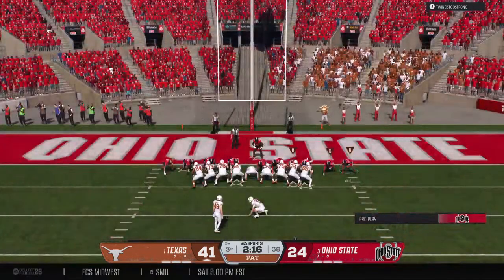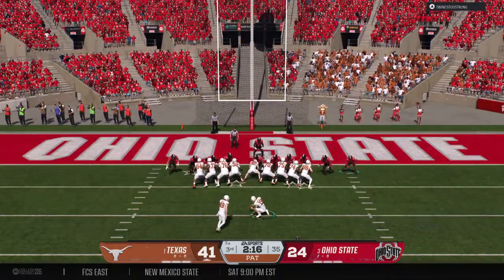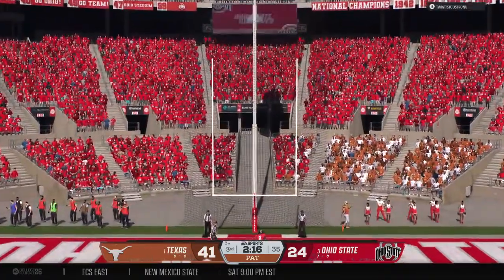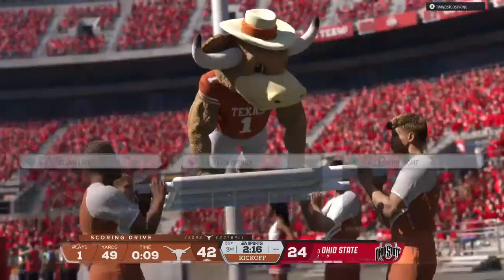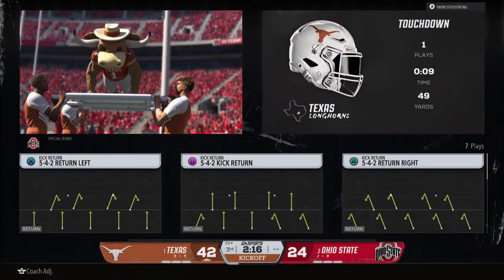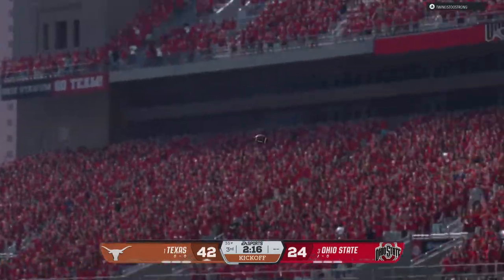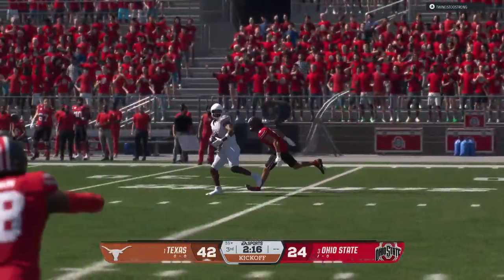Yeah, he showed incredible toughness there in the pocket by letting the defender come right into him, not affect the throw, and he gets rewarded with a score. That's how to lead an offense by example. And the extra point was up and good. Texas 42, Ohio State 24.